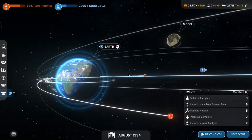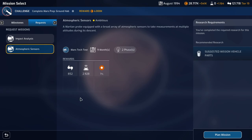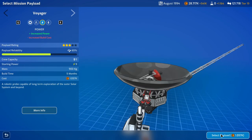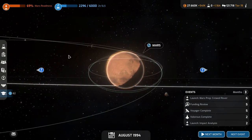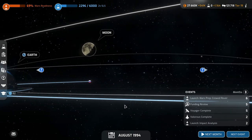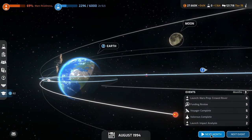We are not going to do that one, so I think we're going to do the atmospheric sensors here, or go on an even longer one for this, the 21-month one. I think we'll go for the 21-month one. It's a long mission, and it's challenging, but that's okay. Because we'll have our impact analysis launch in 2 months, then we'll have Valorous complete in 2 months. So I think I'm okay with this. Yeah. Let's continue on.